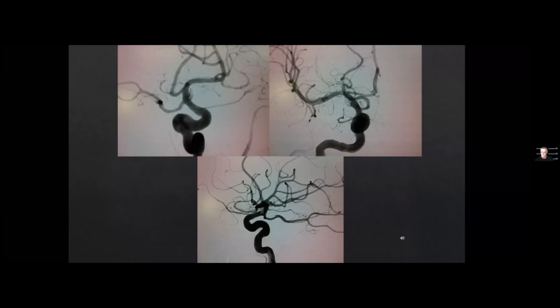So this one is the follow-up result. It's totally cured.